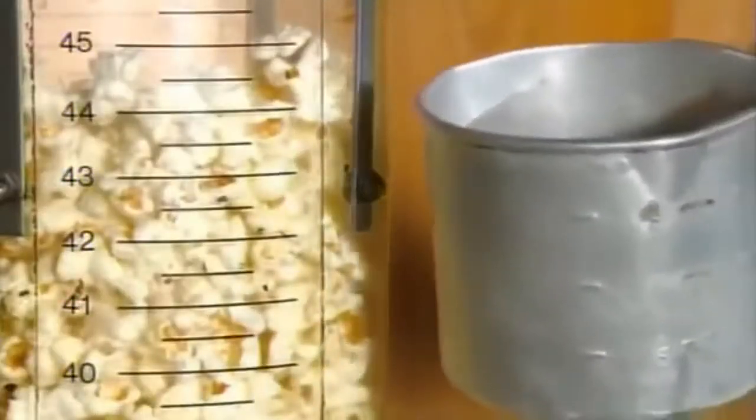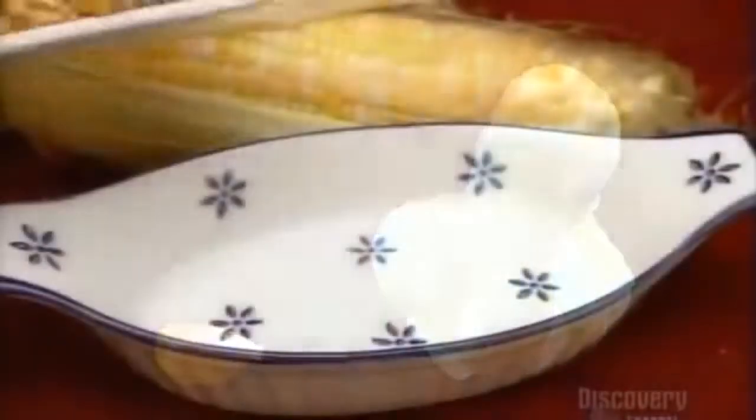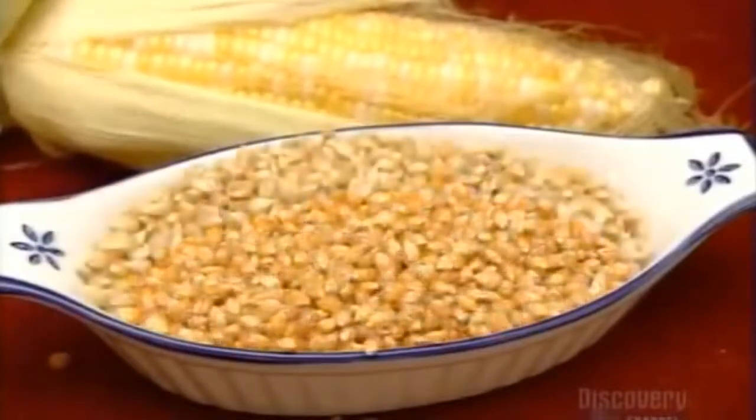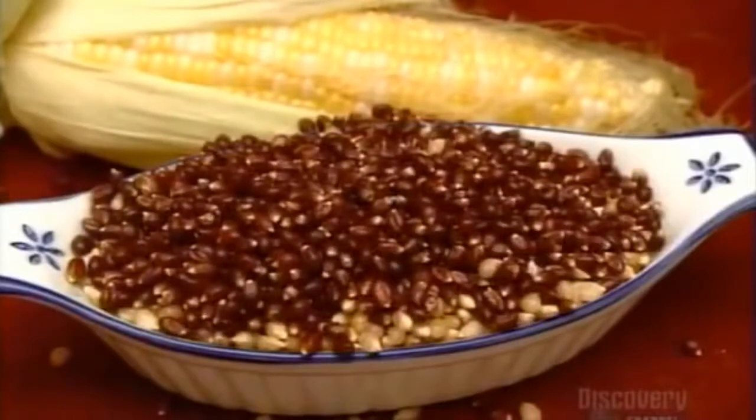As you can see, a little bit of popcorn can really go a long way. From a pea-sized kernel to a puffy white treat in a matter of minutes. And although popcorn kernels come in a range of colors, that starchy part that's exposed by popping is always white.